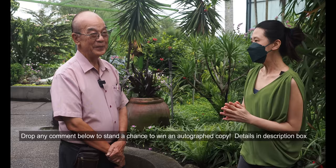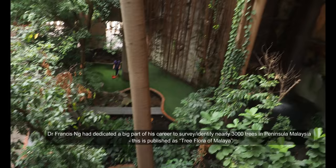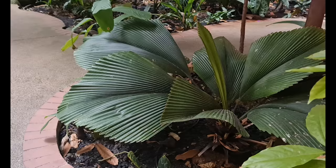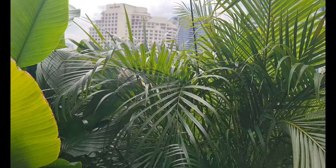Maybe before we start, could you tell us a little bit about this garden? This garden, the work began in about 2004, as soon as the building was completed. Actually, we started with the rainforest down at the lower ground floor. That rainforest was put up within a few months of the opening of the complex. While we were planning for the rainforest, the owner of the property, Tan Sri Teo, began to discuss with me what to do on the rooftop. And that was where the idea of a rooftop garden came in.